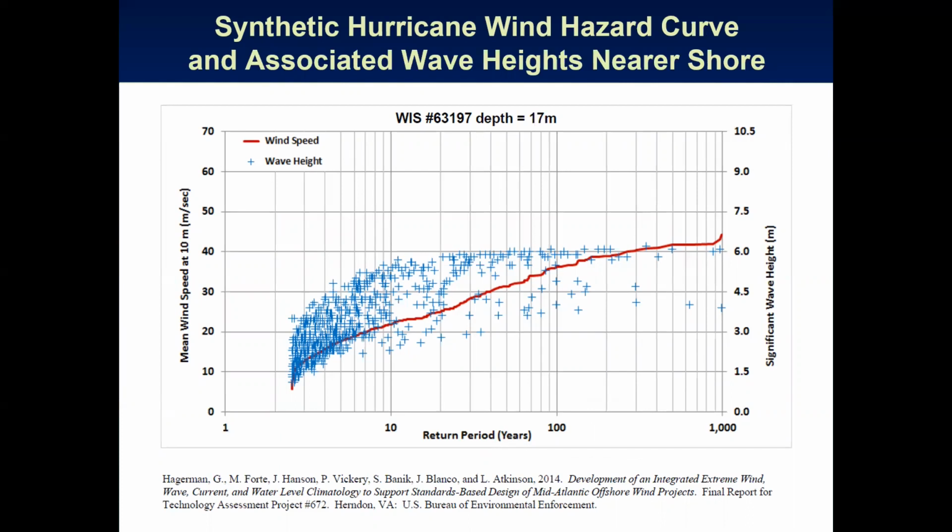It's not the time of the peak wave, that's a different curve. This is the peak wind hazard curve. And here it is, and you can see that even though there's a lot of scatter here, the waves are not exceeding a significant height of 6 meters in this water depth.